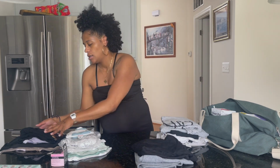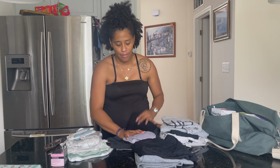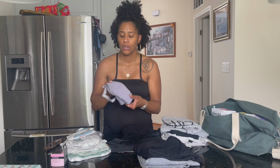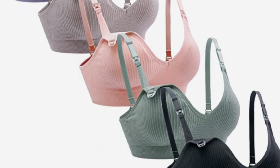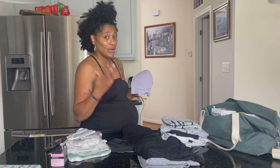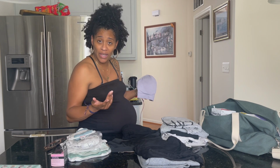But as far as undergarments go, I'm going to show you. I have these nursing bras. I bought a pack from Amazon. I'm going to link and show you guys which one they are. But I've honestly been wearing them 2 months prior to now, and they're comfortable. I'm not breastfeeding, but they're so comfortable that I can wear them just as a regular bra.